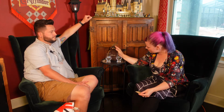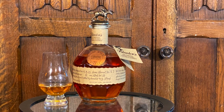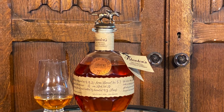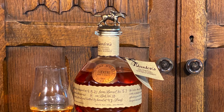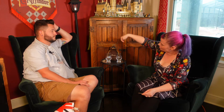Tell me about these guys, though. The little horse is on top. Blanton's traditionally has these little stoppers that are all the letters of the word Blanton's. So this one is O, because it says O on his little horseshoe, right under the little foot. If you line them up, it's a horse crossing the finish line of the Kentucky Derby, with all the different positions of the jockey as he crosses the finish line. That's fun. So we're up to 4 letters of the 8.